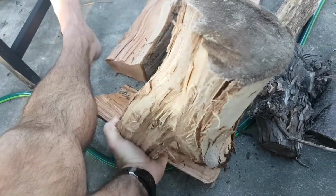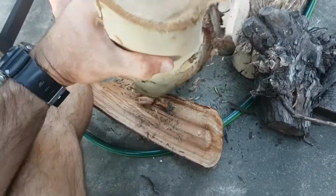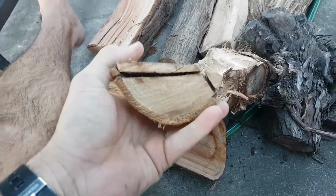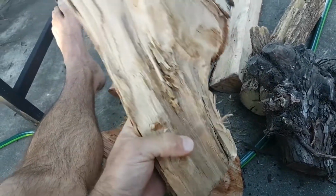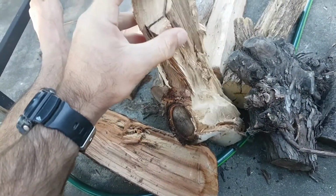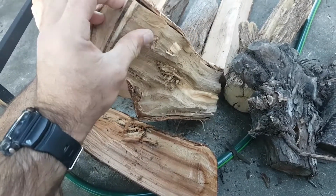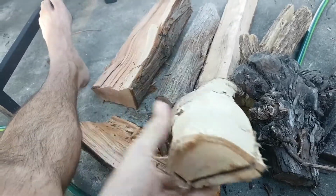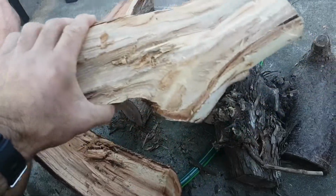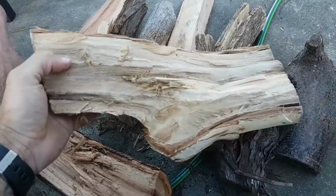You can see I've split that, and that's one thing with these, you can't really see the growth rings, so I can't show you exactly how fast it grows, but I can tell you these things grow unbelievably fast. And according to some of the books I've read, this here should be close to a ton per cubic meter density, which is extremely dense wood that would definitely sink if you threw it in the water. So yeah, that's going to need drying out.